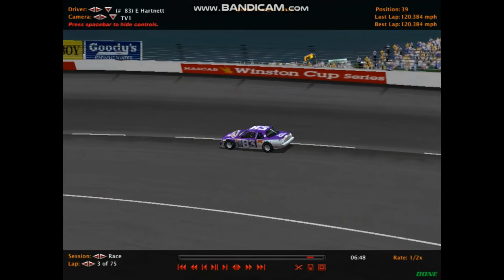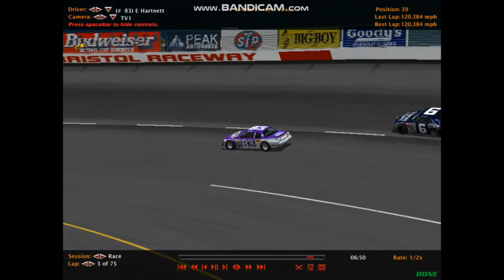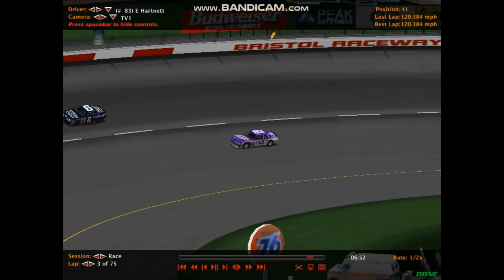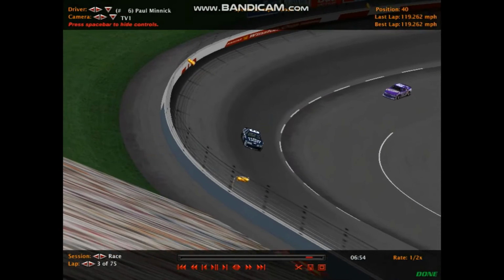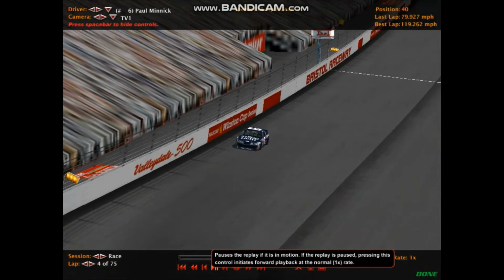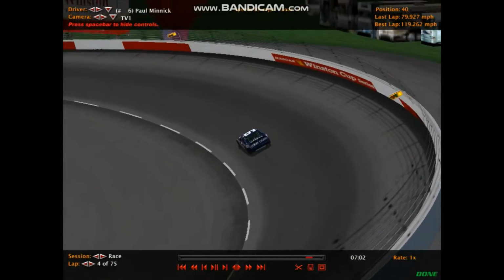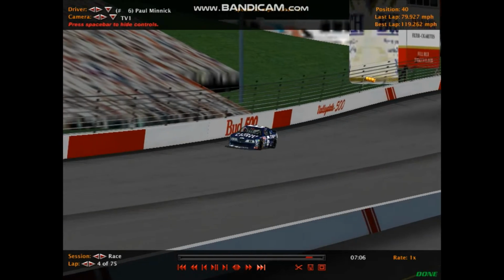That was a close call for the Folgers team as Hartnett, all he got was a hood buckle, and I don't think the six car got much damage either, except for maybe the back end. Looks like on the Strohlite Ford there it is riding around the track. We'll see if from this view, well, probably not. Yeah, he does have a little bit of a back end buckle, looks like, on the number 6 Strohlite Ford.